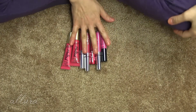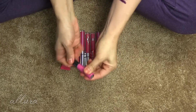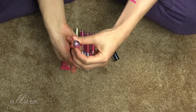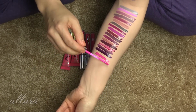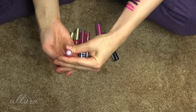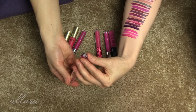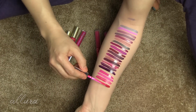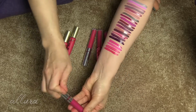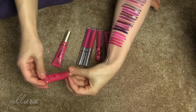And finally, we have magentas and fuchsias, starting with a NYX Intense Butter Gloss in the shade Funnel Delight. ColourPop Matte Lip in the shade Sunday. Lime Crime in Pink Velvet. ColourPop Matte Lip in Mars. ColourPop Satin Lip in the Rabbit. Too Faced Melted in Candy.